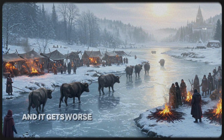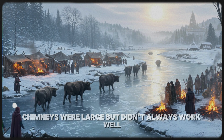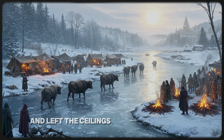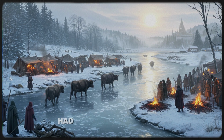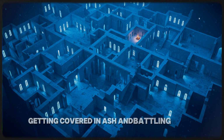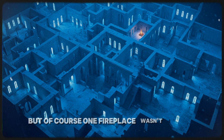And it gets worse. These fireplaces made a lot of smoke. Chimneys were large, but didn't always work well. Many castle rooms had a permanent haze, smoky air that stung the eyes and left the ceilings blackened with soot. Servants in charge of keeping these fires going had some of the worst jobs. Imagine hauling firewood all day, getting covered in ash, and battling smoke only to have the room still feel like a meat locker.